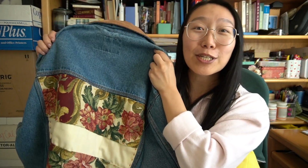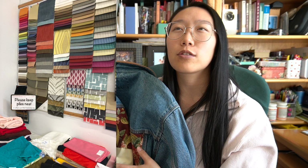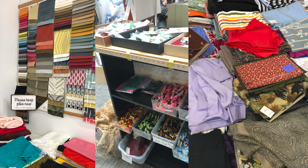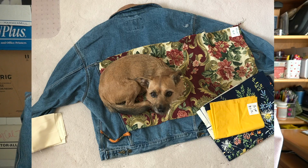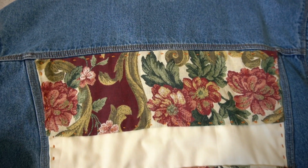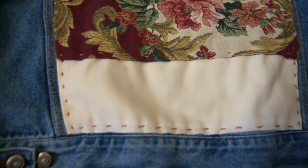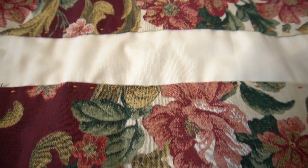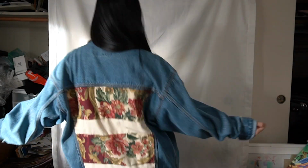I wanted to add some fabric to the back, so I went to Fabmo, which is a nonprofit based in the South Bay of the Bay Area that rescues fabrics, embroidery threads, literally any sort of creative materials you could think of from going into the landfill. I picked out this vintage dead stock fabric. The piece of fabric wasn't large enough to cover the back panel of this entire denim jacket. I also picked up this cream fabric so I could do kind of like a striped pattern, and using gold embroidery thread, I kind of just went all around the edges to have that handmade but vintage look. And this is one of my favorite jackets now.